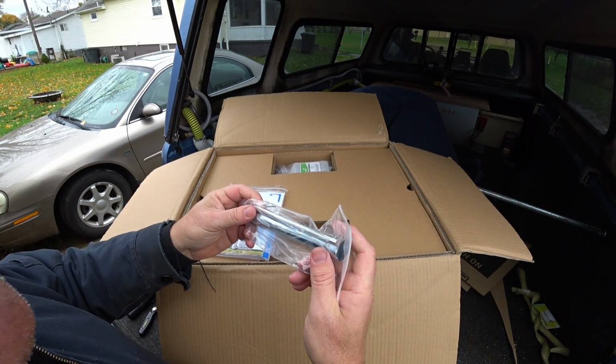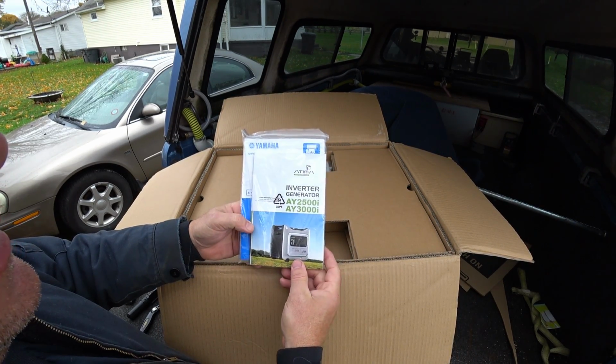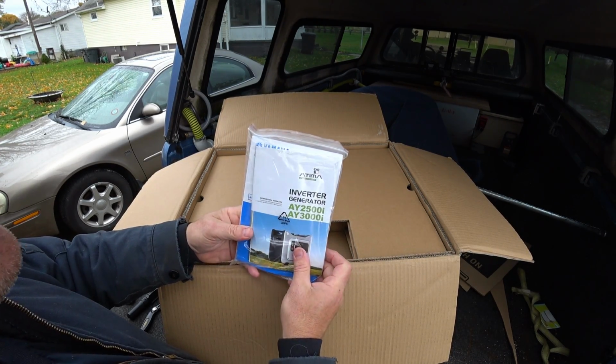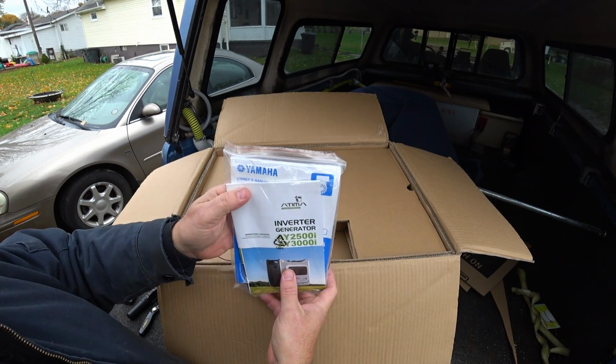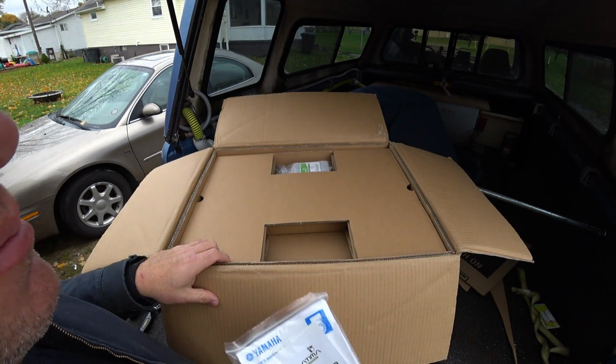You also have a spark plug socket, and you have a couple of booklets. What's really nice is you have the booklet on the generator itself that shows you all the operation and how to do the things that you need to do, but you also have the Yamaha owner's manual. Again, this is a Yamaha engine, remember that. Those Yamaha engines aren't cheap.